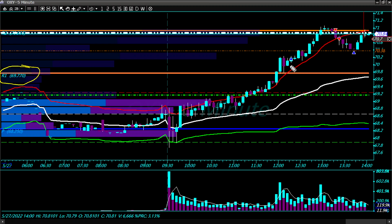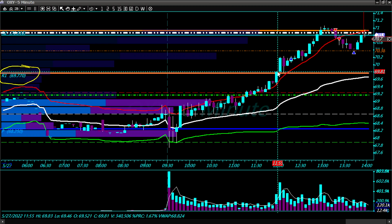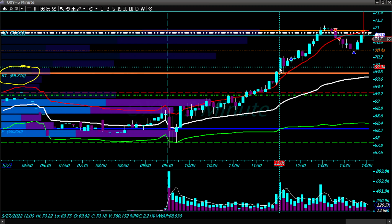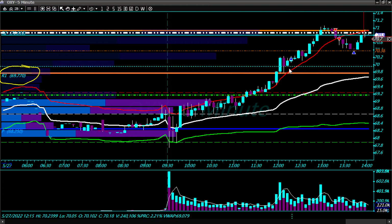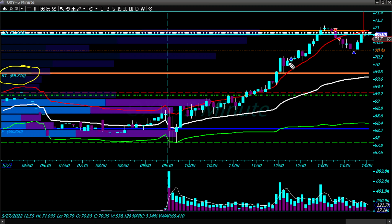I was kind of late to when it broke out because it actually broke out around 12 o'clock. So I opened my platform around 12:05, somewhere around there, and saw this movement. So I took this breakout right here on this kind of bull flag.